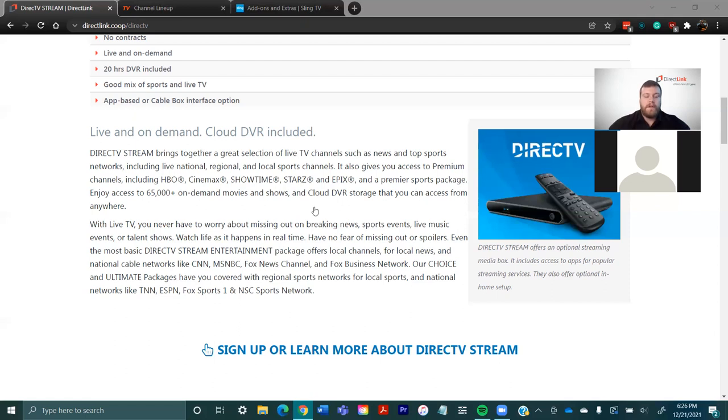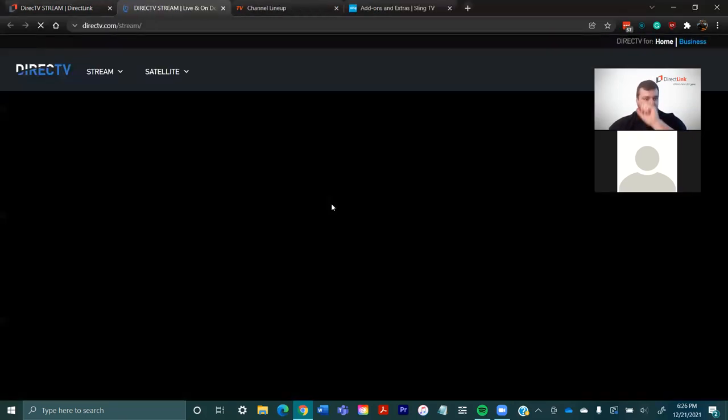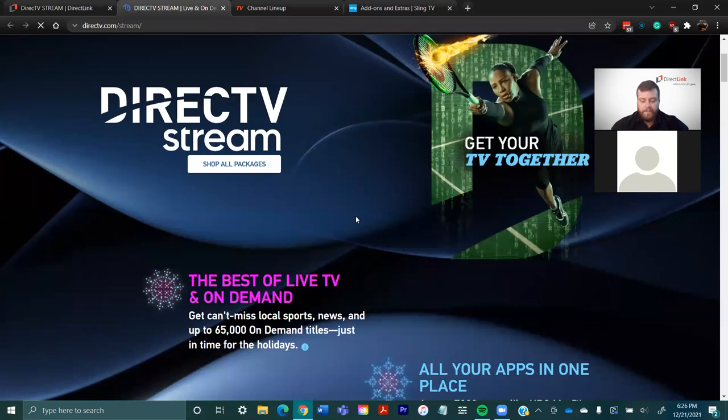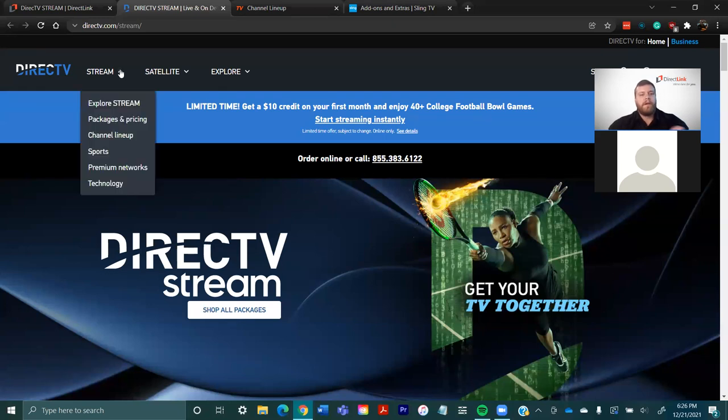Okay, so let's take a look at some of the channels and the features that are available on DirecTV Stream. First of all, DirecTV Stream does have OPB on it. They just added it as of October 5th. So it's just been a couple months since they added the OPB. It does have Root Sports as well, and local channels. So DirecTV Stream is also a really strong, really good option if you want local channels and sports channels.